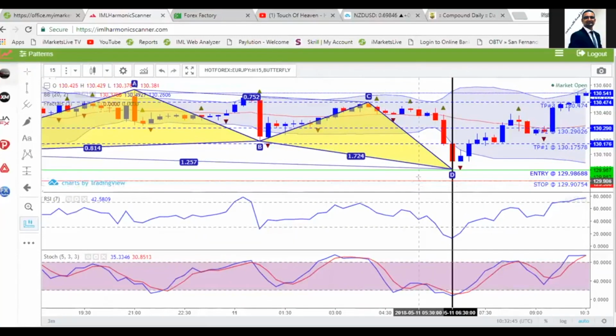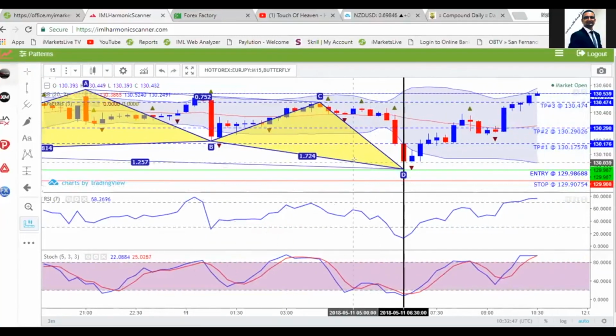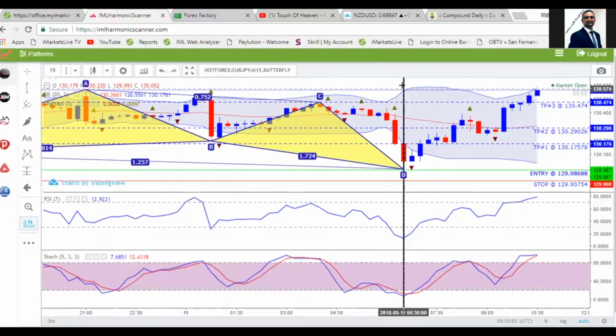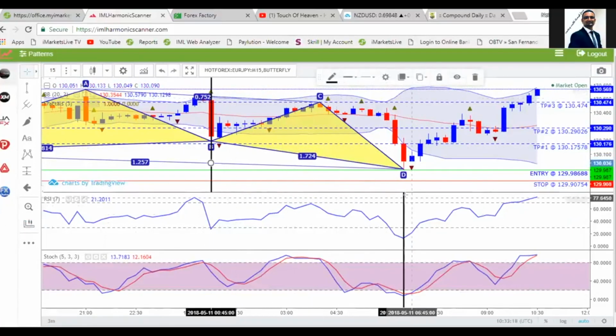Let me show you how powerful our harmonic scanner is. This particular trade here, this candle last night, it's around 8 o'clock last night, when I got the alert on my phone. You can set alerts. It's in your IML Academy Intermediate 1, and it's also in your back office where you can set it to send alerts for you. I'm going to show you guys something here. This was actually it. So we're going to bring this tool here.